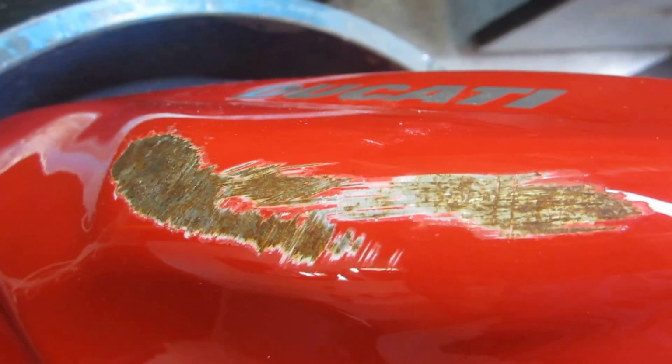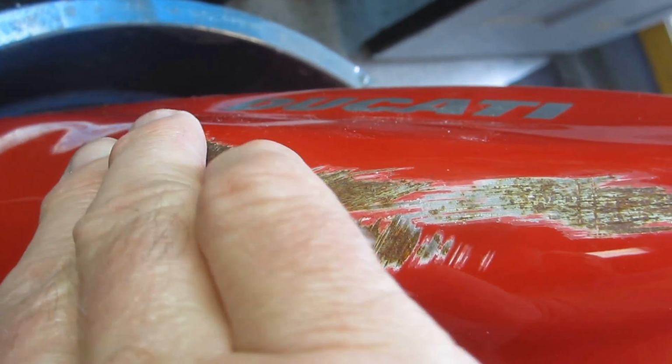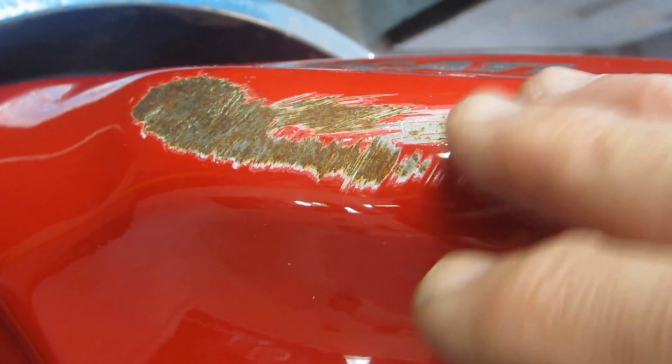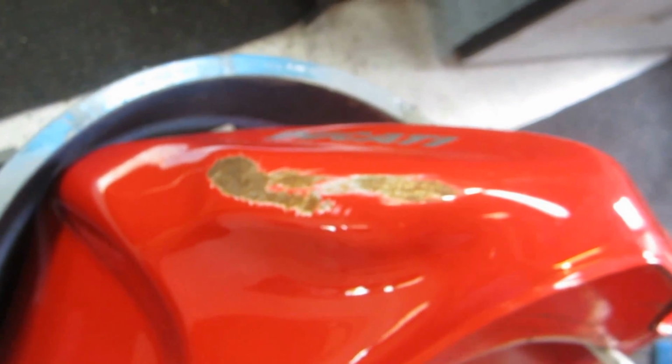Now this side is already rusted. This is probably the older of the two. I'm assuming he dropped the bike on one side and the next weekend dropped it on the other side. Which is nice, it balances out the repair, but you would never want to go over rust with Bondo because the rust is still going to keep rusting under the Bondo, and potentially it could lead to the piece of Bondo falling out at some point in time. So we want to get as much of that rust off as we can using the two sanders that we have.